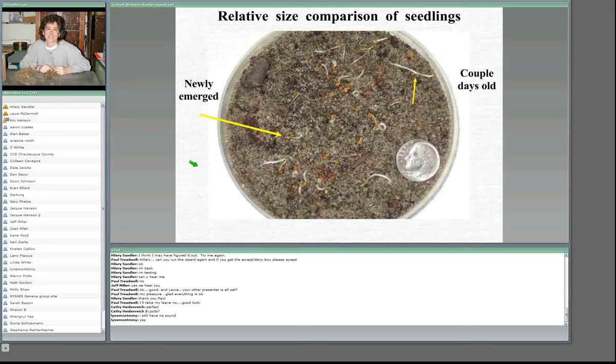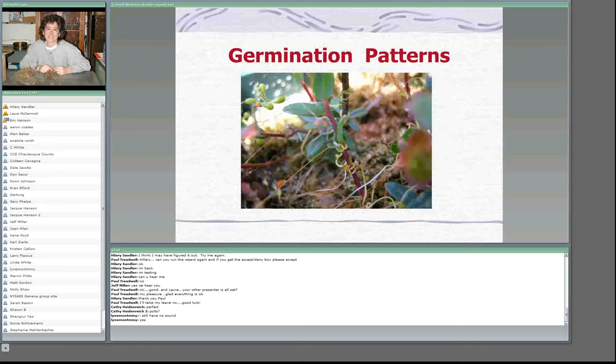Well, let's look at some of the data that we've collected over about the past 12 years, looking at the germination patterns of Dodder. And this will tie into the whole scouting and how we try to figure out when to apply our management strategies of either herbicides or floods or something like that.